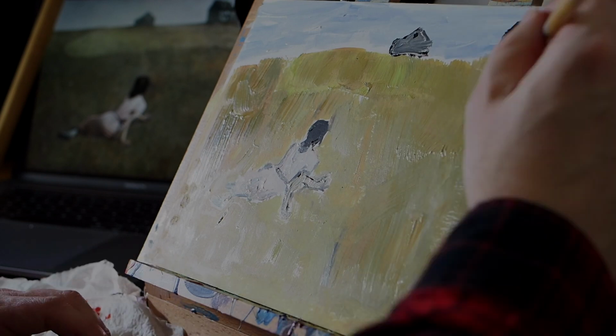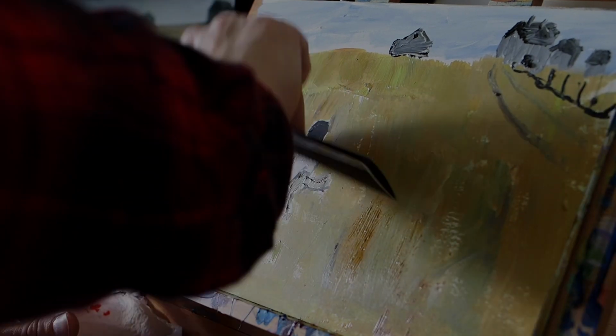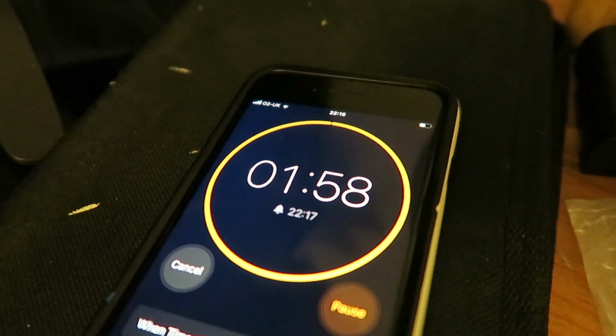3 minutes 16. What's this then, Marek? A comb? What are you doing? The grass effect. You can tell you've not used a comb in 20 years. It actually isn't that bad. Who cares anymore? 1 minute 58.